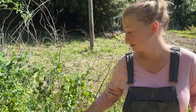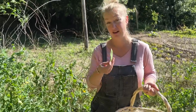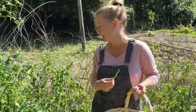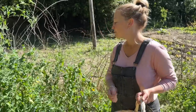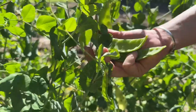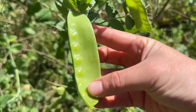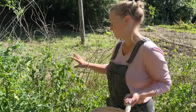Something I learned recently, mange tout: there is only so much of this stuff I could eat, but they really are lovely. And we've tried lots of different things with them, so it's been a fun experiment. But there have been days where I just haven't needed mange tout. So you end up with peas on the plant that have gone a little bit over, like this one, which you can see the peas are just starting to be visible and swollen within the pod. So that's no longer delicious. So you leave that there.